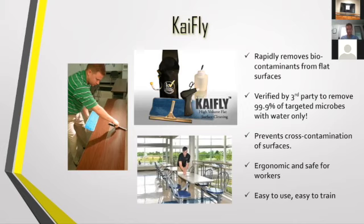Not to mention, it's 25% faster than cleaning with a normal spray and wipe method, and you're incorporating that crucial element of removal. Again, it's easy to use, it's easy to train, and it's very effective inside of a cleaning process. And it's been proven to actually reduce absenteeism inside of school buildings for people that use it on desks.